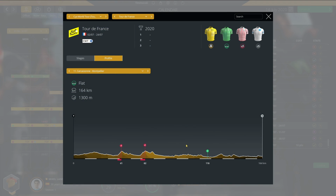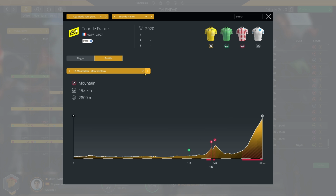So we finished the last episode in Montpellier with a flat stage. Let's take a look at the stages we'll cover today. And stage 12, it is a massive day in the GC. Montpellier to Mont Ventoux, 21 kilometers, average of 7.5%. Crazy day in the GC.